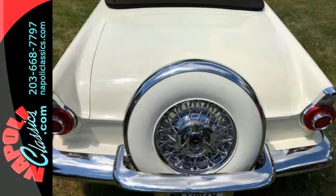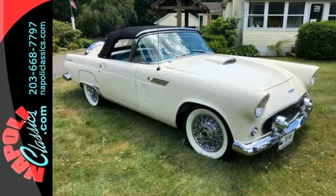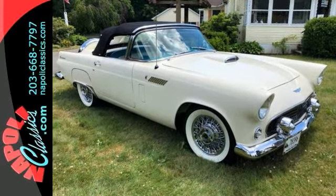If you're looking for a '56 Thunderbird, this is a car that was taken to new levels of quality and has attention to detail in every aspect. Come see it today.